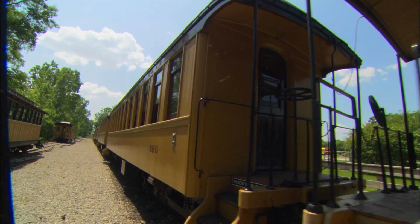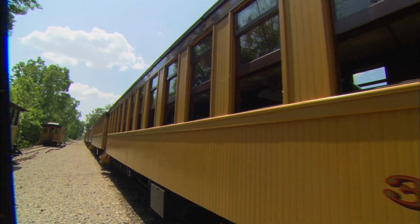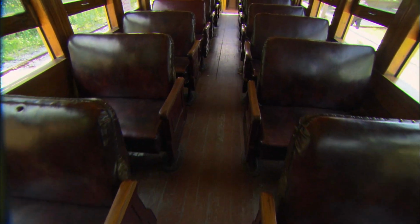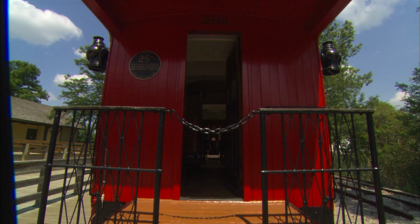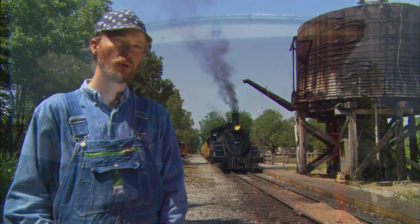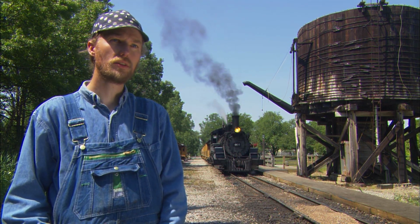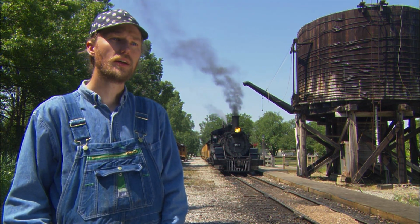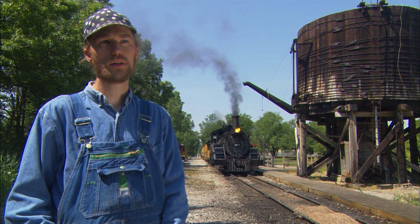Each of the historic coaches offers a unique glimpse into the bygone days of steam railroads. There are 11 original and replica wooden coaches, followed by an original caboose. The coaches we have from several different railroads. We have 2 from the Denver and Rio Grande, 1 from the Rio Grande Southern, and then about half a dozen cars that were built and ran for various railroads in Mexico.